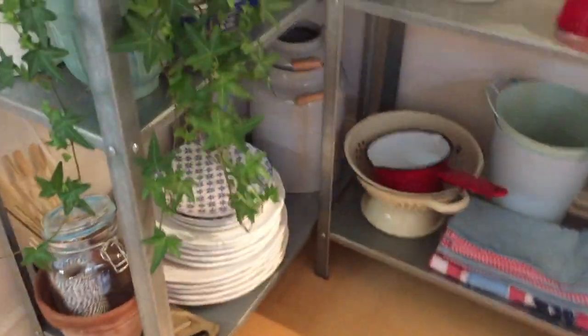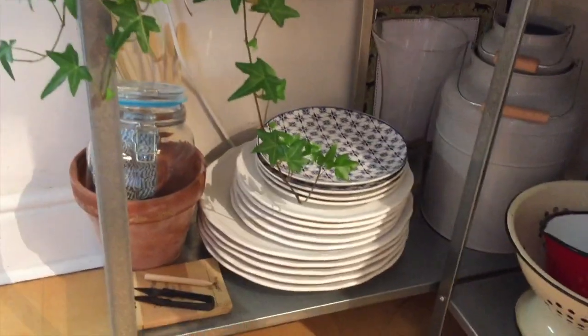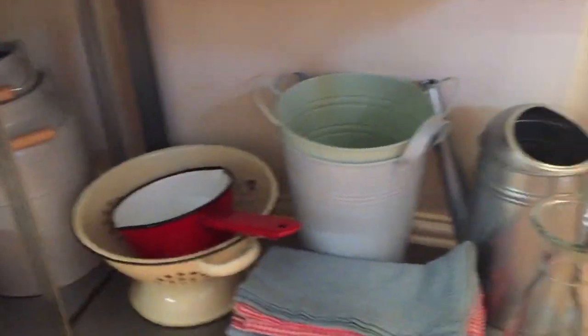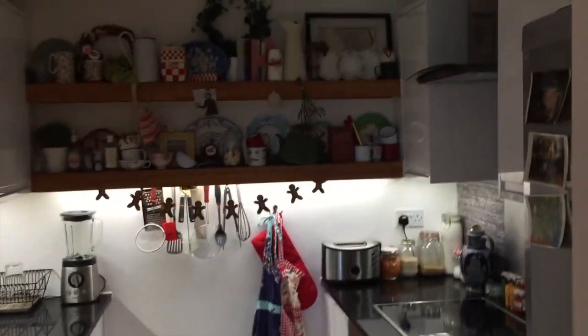And then some gardening things down here, which actually I have to take the window boxes into the bathroom to do the gardening. But here's some string, pencils, clippers, plant label stick things, plates, and just odds and ends. Oh, napkins down there.